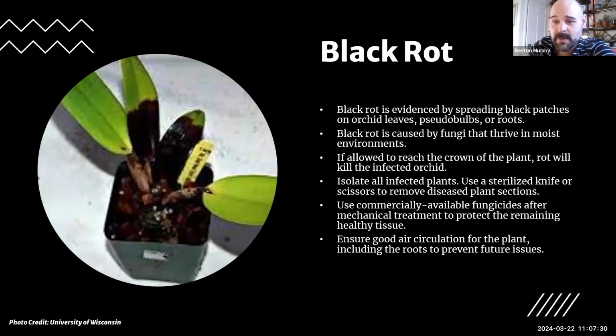Black rot has come up a couple times in our conversation today. It's evidenced by spreading black patches on leaves, pseudobulbs, or roots. This is not a good thing. It's generally caused by fungi that thrive in moist environments. If your orchid is too moist, rot can be an issue. If the rot reaches the crown of the plant, especially on a Phalaenopsis where there's that one growth point where all the leaves come out, that is fatal to the plant.